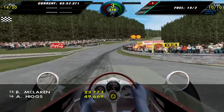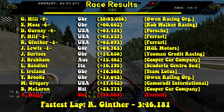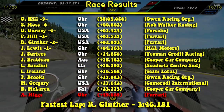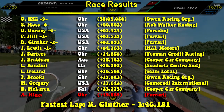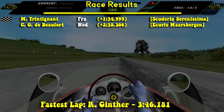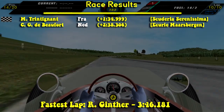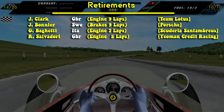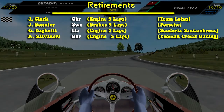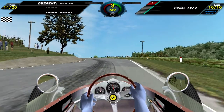Not a very good result for Andy, but I was really struggling to get the car up to speed, and here are the race results. Quite a few people managed to finish the race, which is always nice to see. And unfortunately, we are among the last people to have finished here, so not very good. And here are the retirements as well. Not much to say about that. 4 people retired. That's a pretty good result overall, I would say.